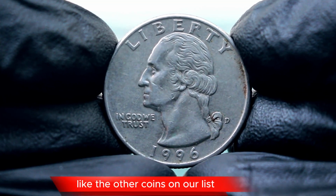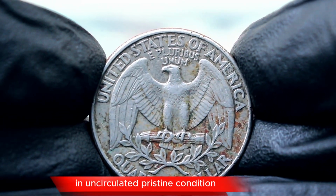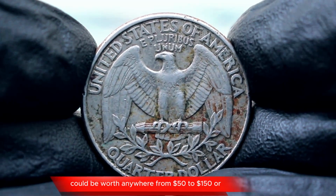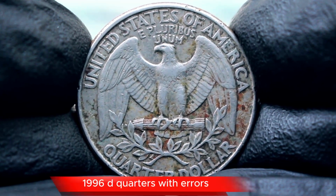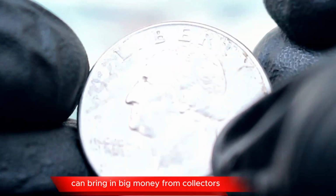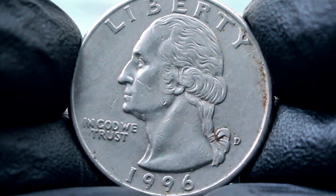Now let's take a look at the 1996 D quarter dollar, which was minted in Denver. Like the other coins on our list, the value of this coin dramatically increases if it's in mint state condition, MS65 or higher. In uncirculated, pristine condition, the 1996 D quarter dollar could be worth anywhere from $50 to $150. But the true value comes from rare error coins. 1996 D quarters with errors like off-center strikes or double dies can bring in big money from collectors. Some error coins have been sold for $300 or more, depending on the rarity and condition of the error.